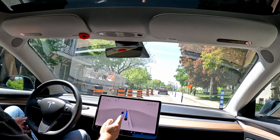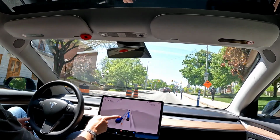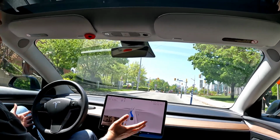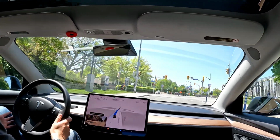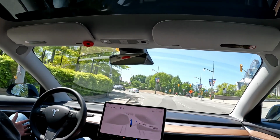It's looking to get in the left, so it's going pretty slow. We can see it's highlighted the lane. I need to get left, I need to get left. Cone's ended. Okay, so now you have the gap. There you go. Well done. Yeah, well done.